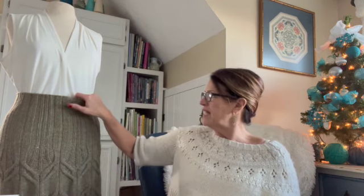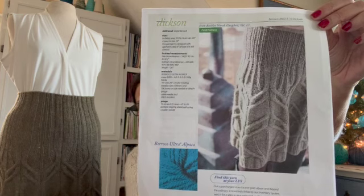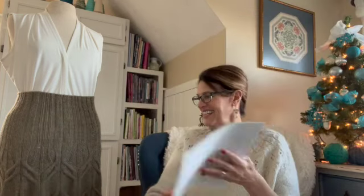Norah Gaughan has been in the business for years. She is a knitwear designer, and most recently she is the editor of Vogue Knitting magazine. But for many, many years she designed for Berroco. And this pattern was in the Berroco Volume 13 booklet that was put out by Berroco. And in some of my very first episodes, I talked about several projects that I made that came in these booklets. So there's the pattern. So, two for one, right?